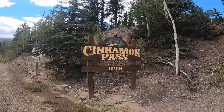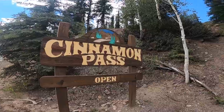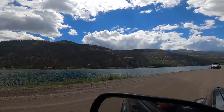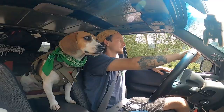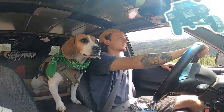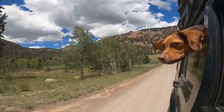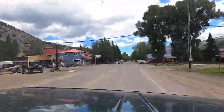Cinnamon Pass is a trail that was built in the late 1800s to allow access to the mines in the area. The trail connects Lake City, Colorado to the now abandoned ghost town of Animas Forks, or if you go a little further like us, Silverton, Colorado. When combined with Engineer Pass, the two trails make up the famous Alpine Loop.